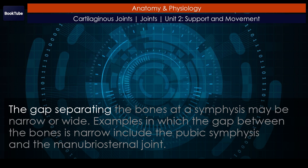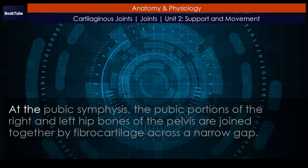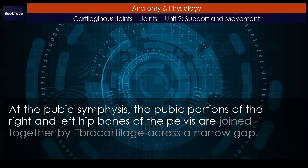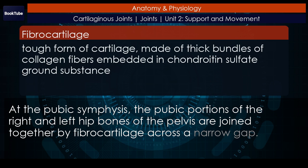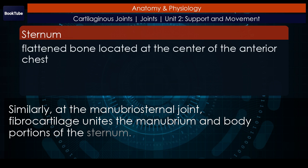The gap separating the bones at a symphysis may be narrow or wide. Examples in which the gap between the bones is narrow include the pubic symphysis and the manubriosternal joint. At the pubic symphysis, the pubic portions of the right and left hip bones of the pelvis are joined together by fibrocartilage across a narrow gap. Similarly, at the manubriosternal joint, fibrocartilage unites the manubrium and body portions of the sternum.